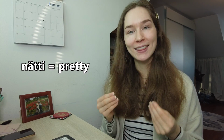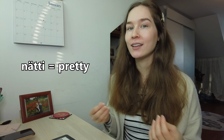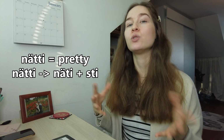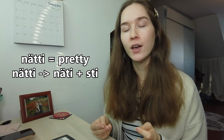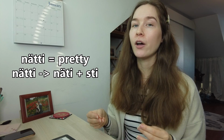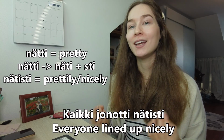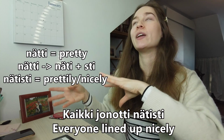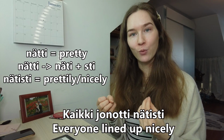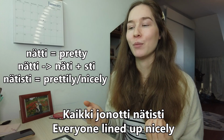Last example, KPT. So let's take a T example. Nätti. Nätti means pretty and has double T in it. So nätti plus STI, when we're doing this change into an adverb, we have to remember consonant gradation. So we need to take one T away, and only after that we can add the STI ending. So nätti becomes nätisti, prettily. For example, kaikki jonotti nätisti. Everybody lined up nätisti. So nätisti is describing the manner in which kaikki, everyone, jonotti, lined up. Kaikki jonotti nätisti. Everybody lined up prettily.